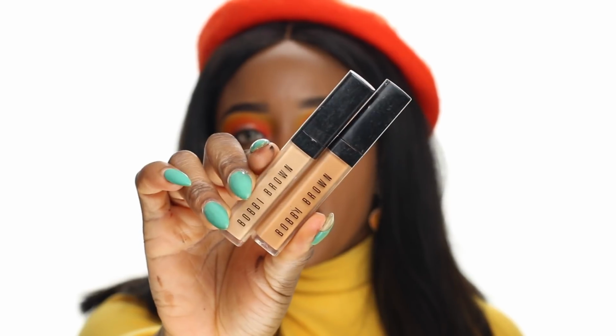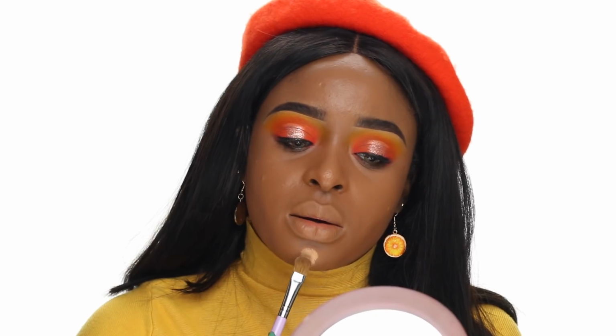I have started mixing two concealers. This is the Bobbi Brown Instant Full Coverage Concealer. I mix golden and natural tan, so this is golden. And I love to put on my highlight with a brush. This is the Makeup Addiction Large Shader Brush. I'm gonna use this to place my concealer.